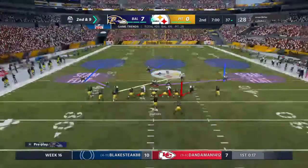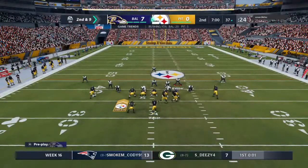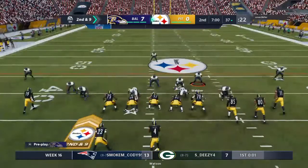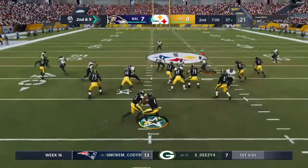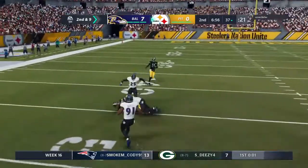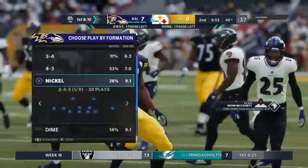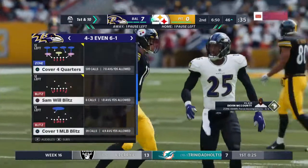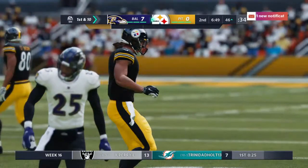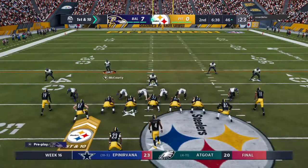Here's 2nd and 9, just a yard on that last run. Off of play action, it's Watson. Able to hit his target, Claypool. And he'll be taken down, but not before he gets into enemy territory. It's a pickup of 17 and a 1st down. 1st and 10 at the 46-yard line.